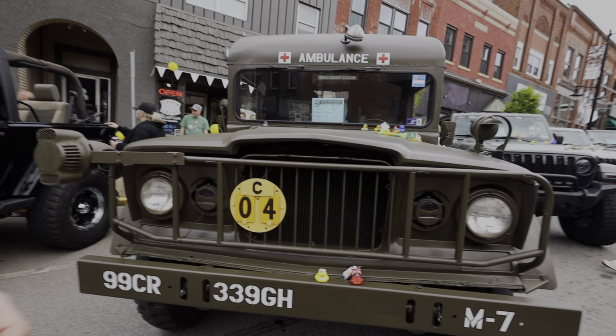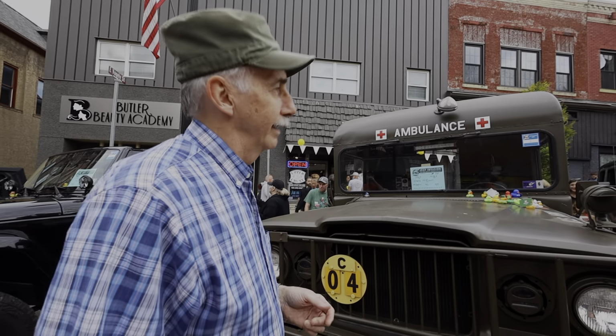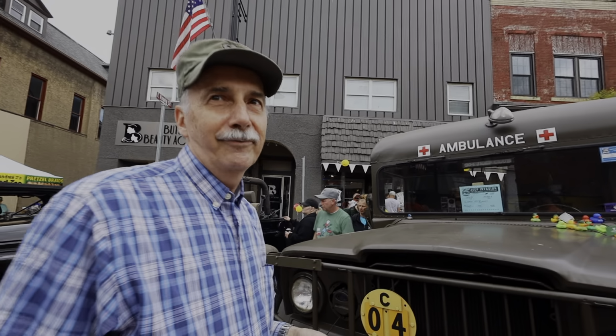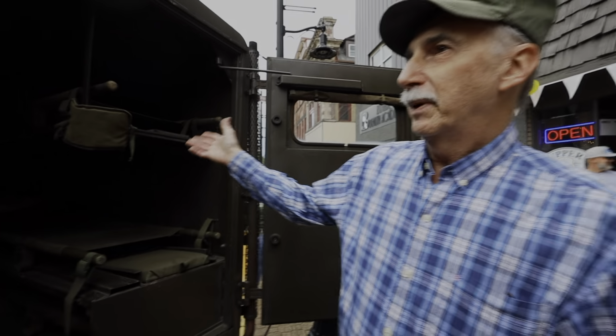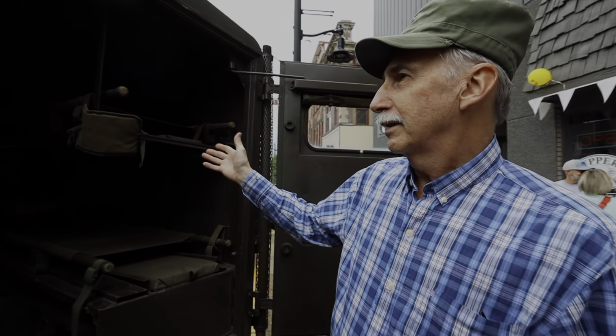And I've owned it for about 24 years, and it's a fun vehicle to have. Gets a lot of attention. What's in the back? Well, let's show you. Stretcher racks. It is basically the same way it was configured whenever it was new.